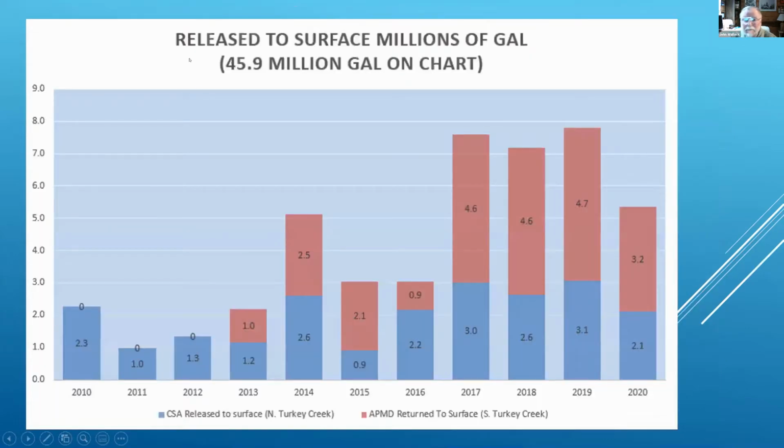The result is that in the last 10 years, we have about 45.9 million gallons of water that has been pumped from wells up here and then released to surface. The blue represents North Turkey Creek, and the red represents South Turkey Creek. So at this point, I'll turn it over to Peter Barkman, who can explain one of the current issues that we see with our water supplies.